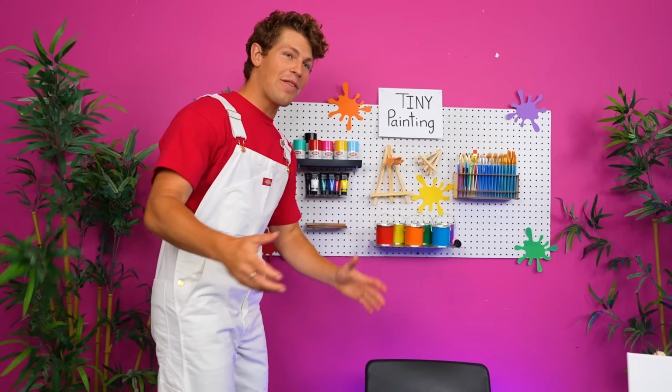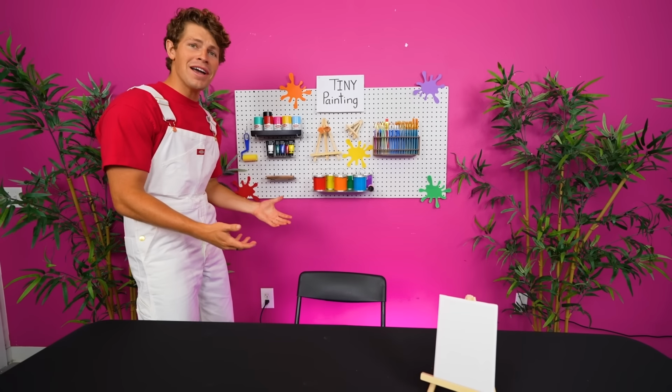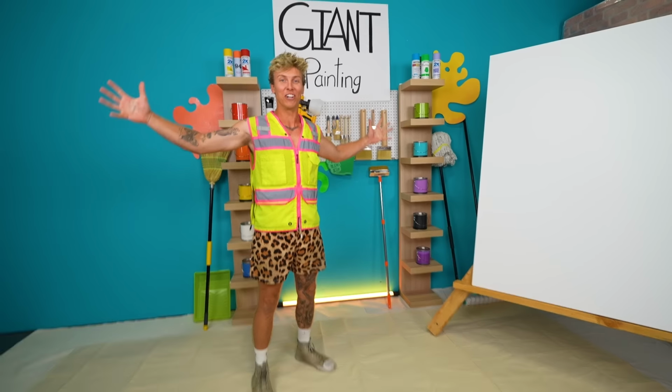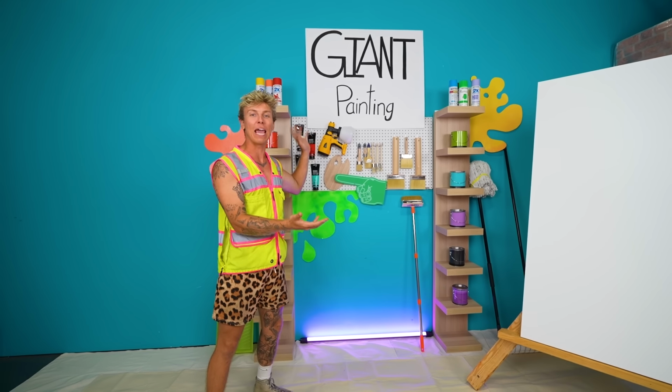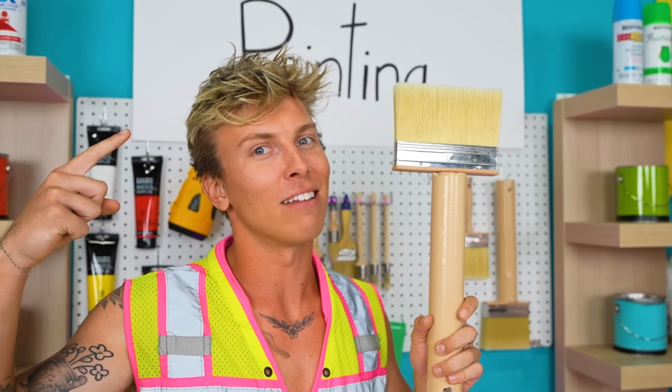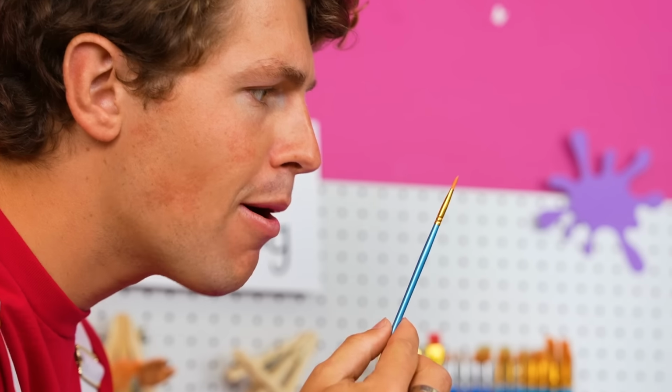All right, I'm here in the tiny painting station. Oh my gosh. It's so freaking cute. Look at this, guys. We're in the giant painting station. We got tons of brushes. Kind of almost looks like my hair. I could use my hair to paint. That's so tiny. How am I supposed to paint with that?